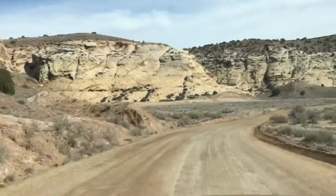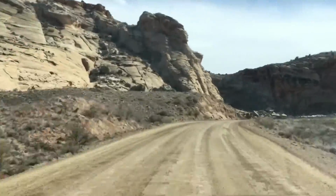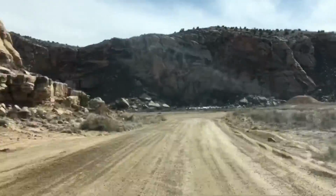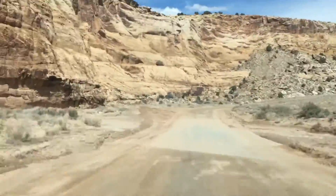Today is March 28th, 2019. And I'm back here in the San Rafael Swell area, having scouted this area a little bit about a month ago when there was still a fair bit of snow and a fair bit of mud going on.